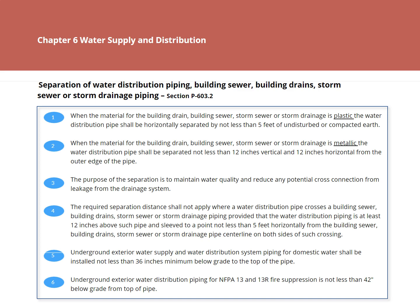Chapter 6 of the Philadelphia Plumbing Code provides requirements for water supply and distribution. As per Section 603.2, when the material for the building drain, building sewer, or storm drainage is plastic, the water distribution pipe shall be horizontally separated by not less than 5 feet of undisturbed or compacted earth. When the material for the building drain, building sewer, or storm drainage is metallic, the water distribution pipe shall be separated not less than 12 inches vertical and 12 inches horizontal from the outer edge of the pipe.